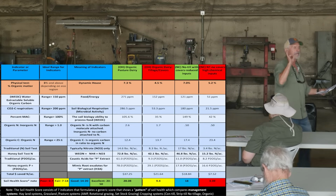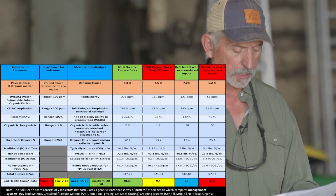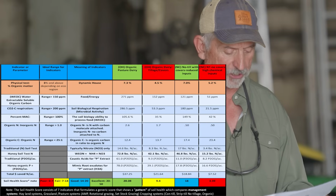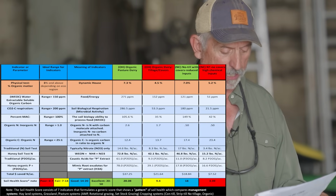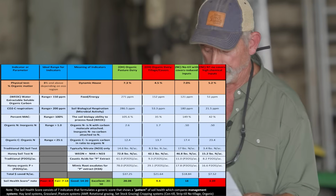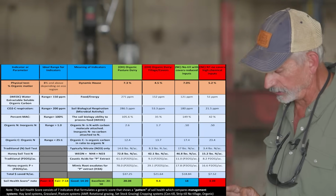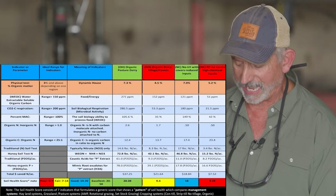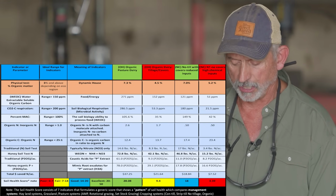Now here is the most important thing you guys need to walk away with today. Look at the column. The traditional nitrate soil test gave that system, that Ohio pasture dairy unit, credits of 14 pounds of N. The Haney says, nope, you have 72 pounds. Look at the organic phosphorus. Look how much money he saved that organic dairy by using the Haney test.